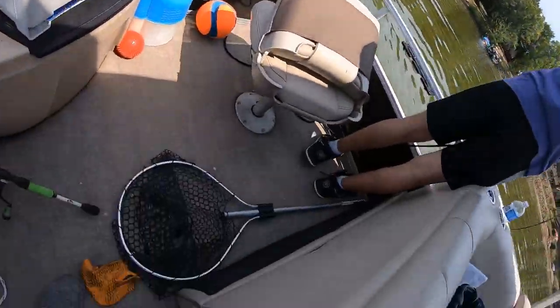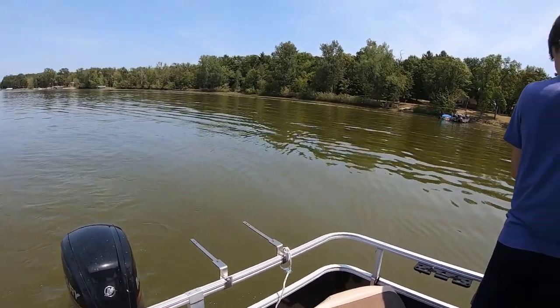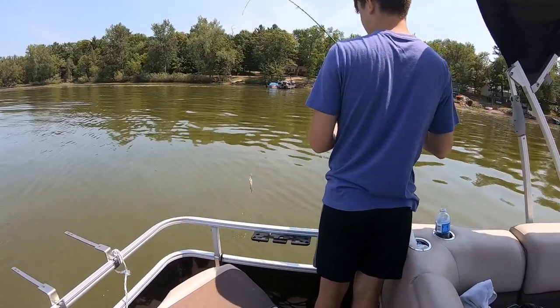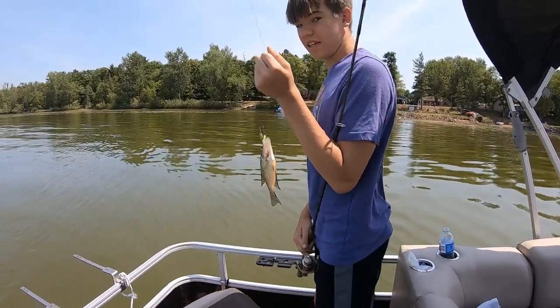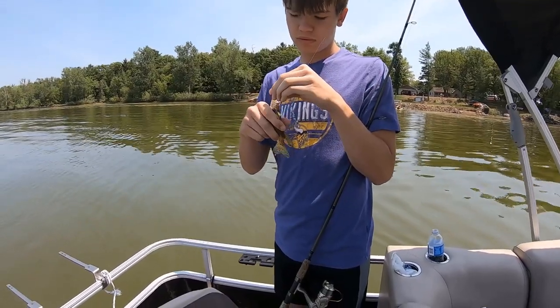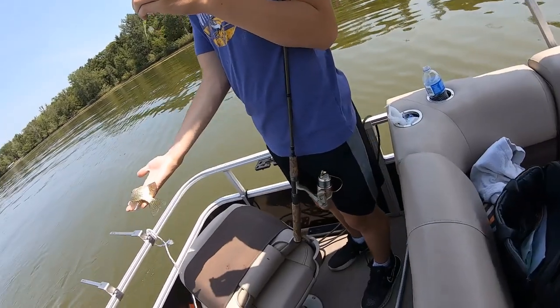Brent's already got one, of course, at the new spot. Jeez, Brent, you're just smoking me. Little crappie. It's a little guy, but it's still bigger than the one I don't have. Yeah, it did. Jeez. I really wanted it. Popped it up. Little guy, yep. Put him back.